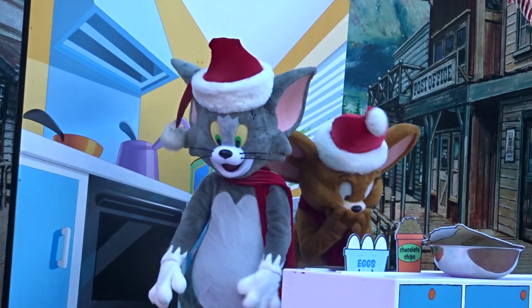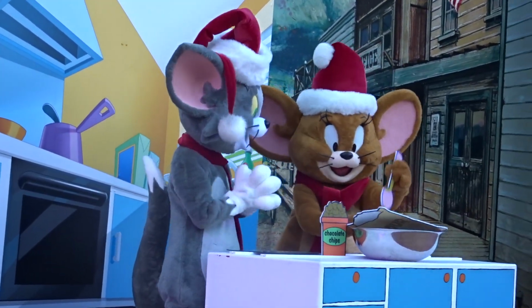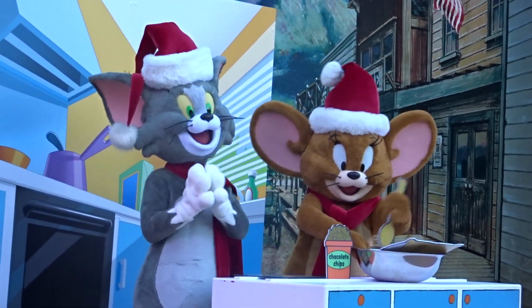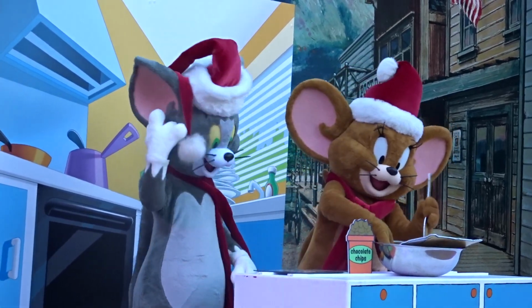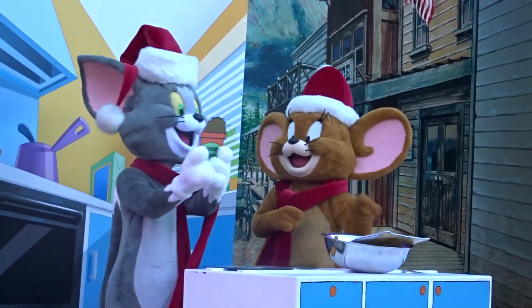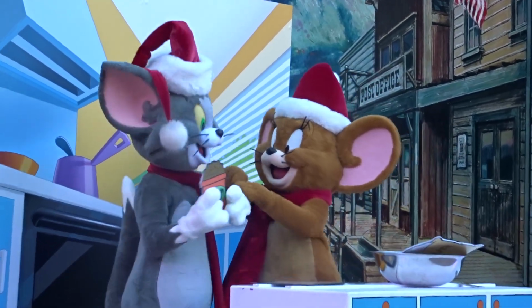Time for some eggs, minus the shell. Mixing it gently and mixing it well. It's smelling like Christmas all through the house, with plenty of stirring from a little brown mouse. Just one more item before we are done. Delicious chocolate drops of fun. Some chocolate chips is what we desire. One or two handfuls is all that we require.